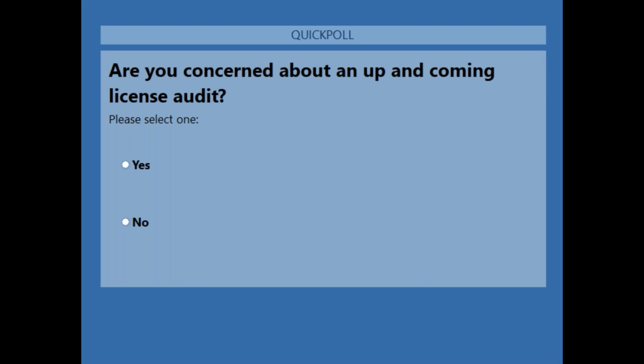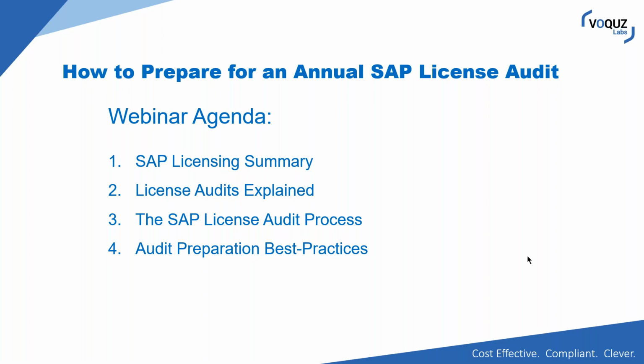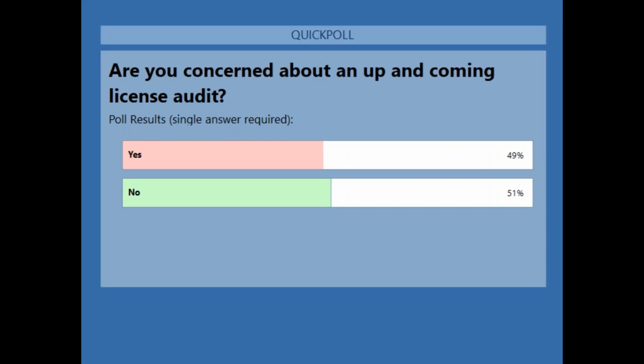Okay, that's just about everyone who has voted, so we're going to close the poll. Interestingly, I can share the results. As we can see, it's a bit of a 50-50 split. Half the audience are pretty comfortable with their licensing position or the process of a licensing audit. Half of the audience, though, are concerned in some way about what might be fast approaching. So that's obviously very interesting. Hopefully it'll be of value to both sides of the poll result.